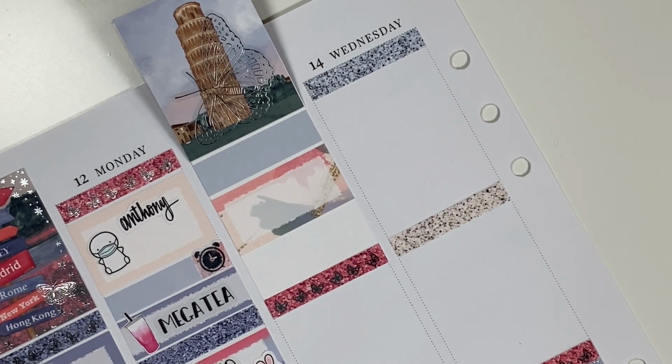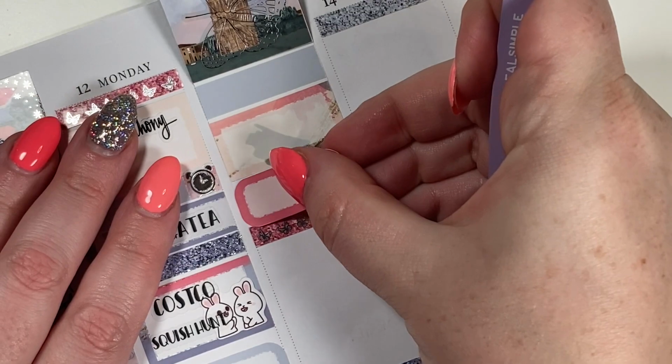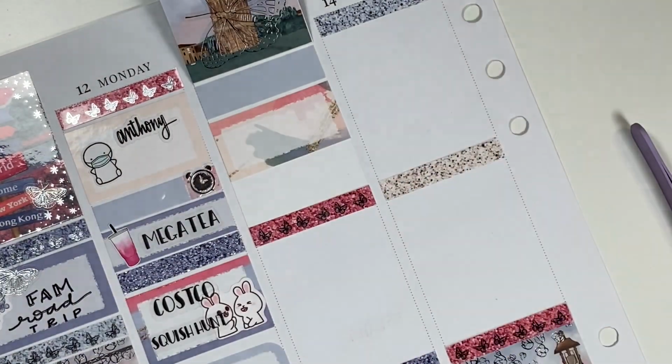I'm trying to think what I did. Okay, so for making it to our destination, I'm going to use just this little quarter box. No, that doesn't even fit.